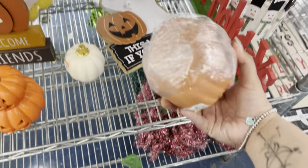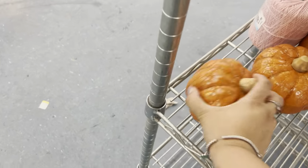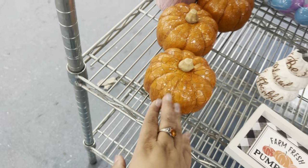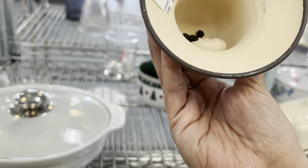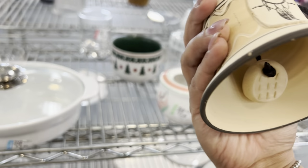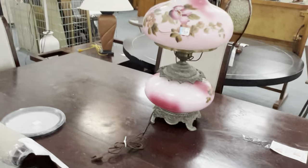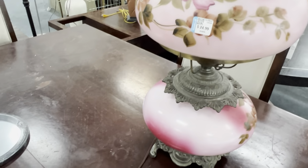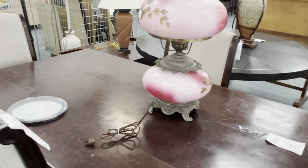This is a terracotta pumpkin. Yeah, these pumpkins are kind of nice. Oh, they're so lightweight. Here's a Southwestern style bell. $2.99. That's really nice. $24.99 is not a big deal if that's your style. Victorian style is your thing. It's pretty old.